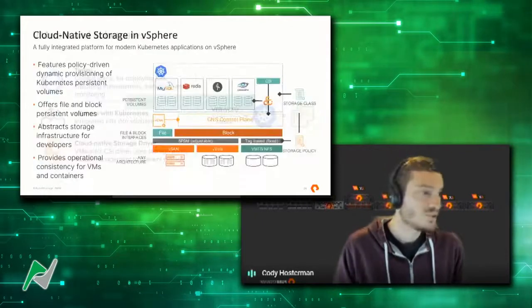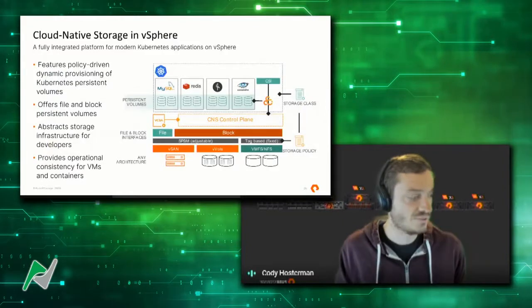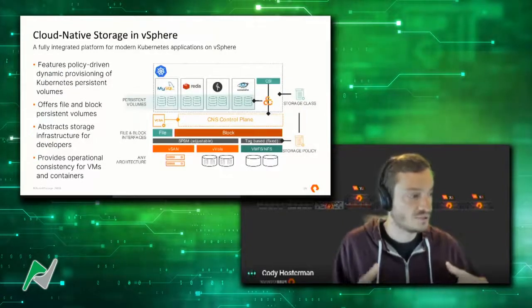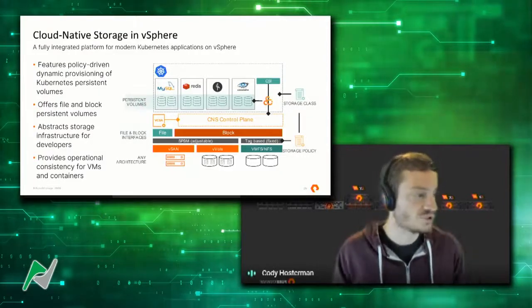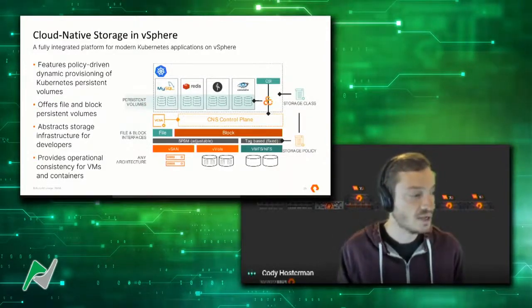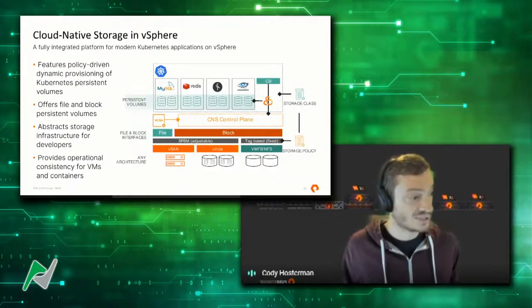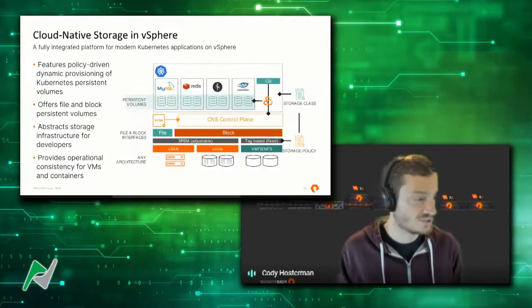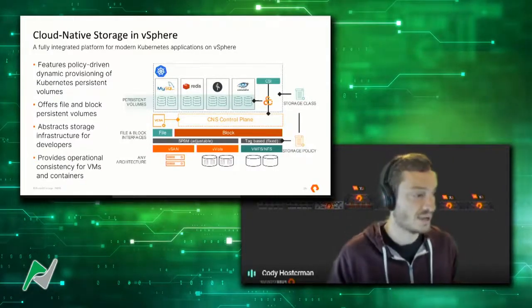Now, VMware's cloud native storage driver, as I mentioned, has a couple parts. There's the control plane sitting within the vSphere environment. This is what allows Kubernetes essentially to authenticate and create virtual disks and provision and so forth. And then there's the CSI driver. That's the plug-in to the Kubernetes layer that actually allows it to talk to that control plane and make the right decisions and present the right options up to the end user via the CSI spec.